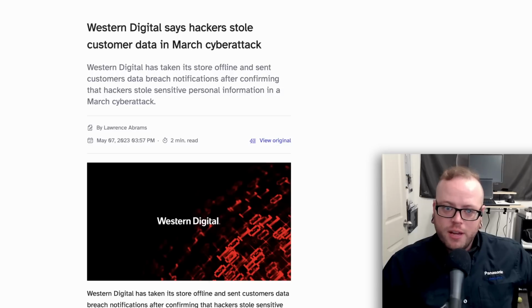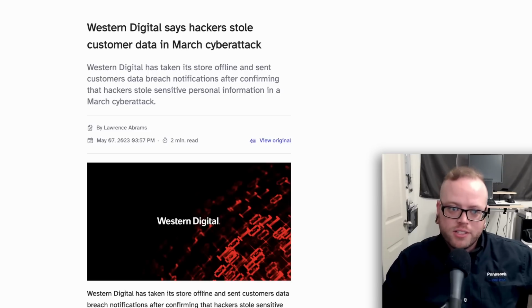Information included customer names, billing and shipping addresses, email addresses, telephone numbers, hashed passwords, and partial credit card numbers. They also state that the database itself was encrypted, so that should slow attackers down a little bit. The company expects to restore access May 15th, so Monday. They're expecting to have the store back up Monday if you want to buy any Western Digital products.